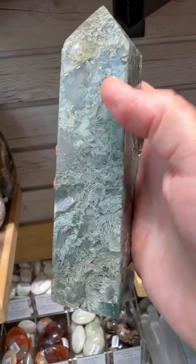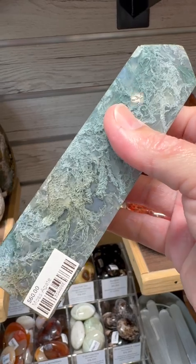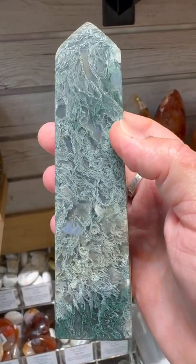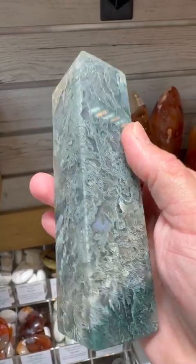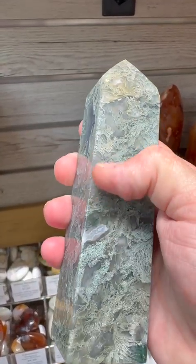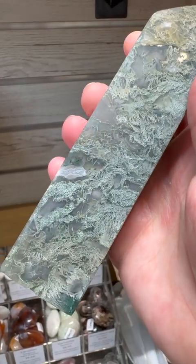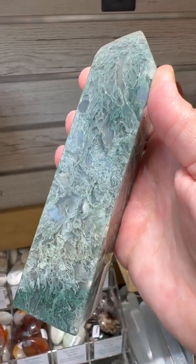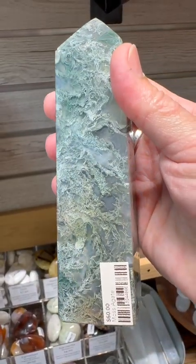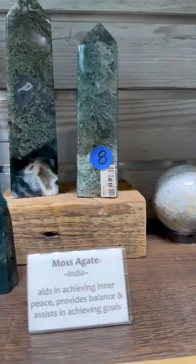This moss agate tower is $60, and it's from India, and it's among the highest grade of moss agate available. It's really quite breathtaking. The camera is not doing it any justice whatsoever. It's clear. You can see these clear agate patches and really interesting mossy-like tendrils inside. It's very fun to explore. So this piece of moss agate will be treasure number 8 in this week's treasure hunt.